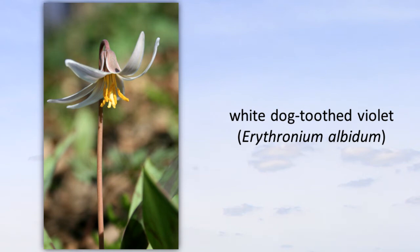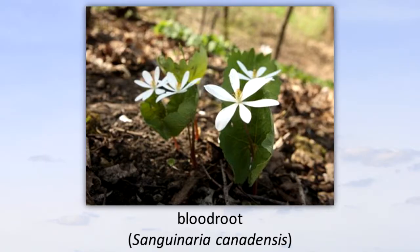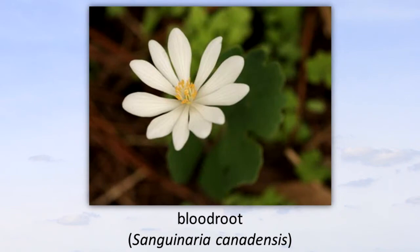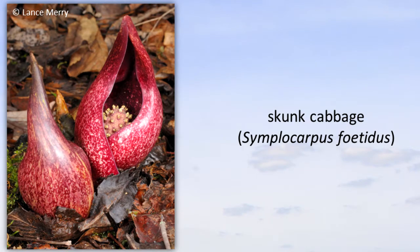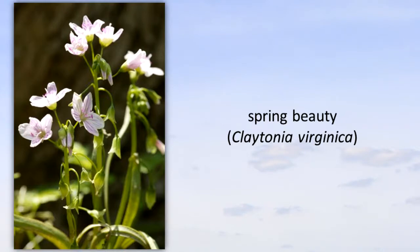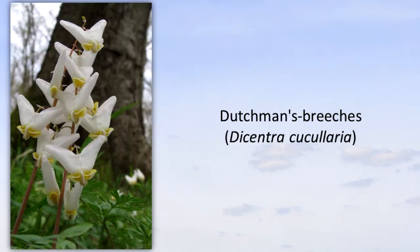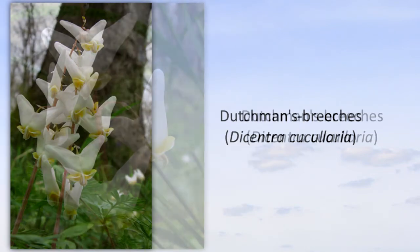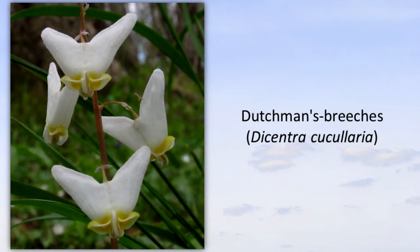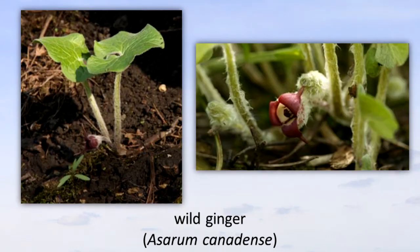White dogtooth violet. Bloodroot. Skunk cabbage. Wild phlox. Spring beauty. Dutchman's breeches. Dwarf larkspur. Wild ginger.